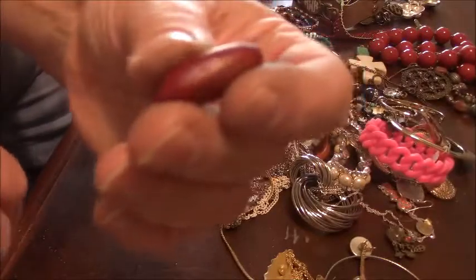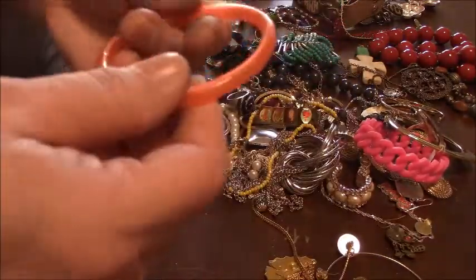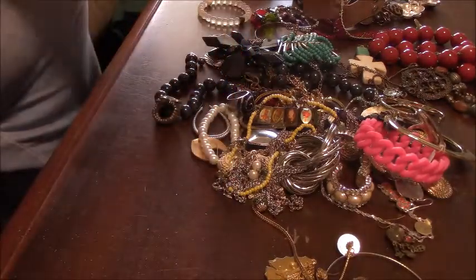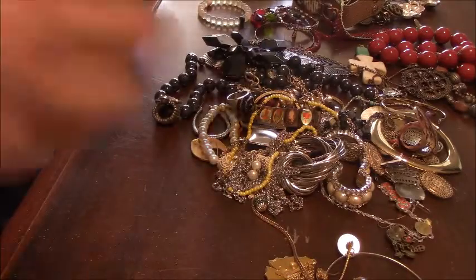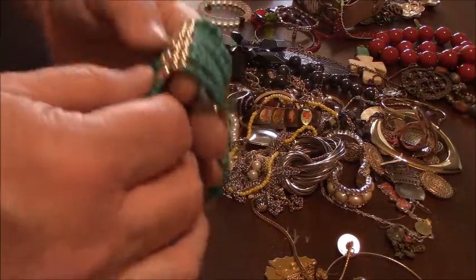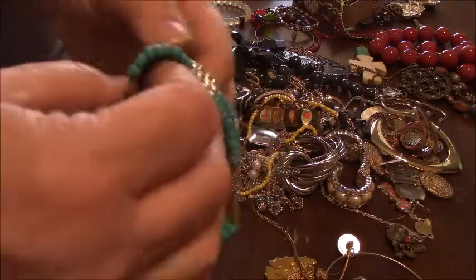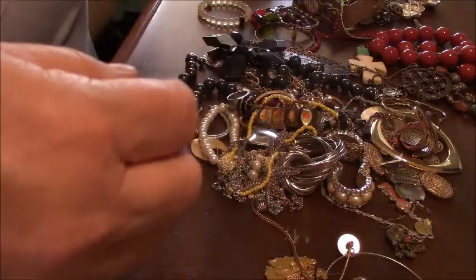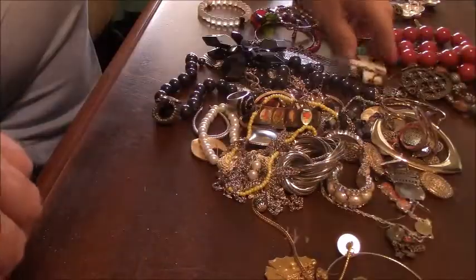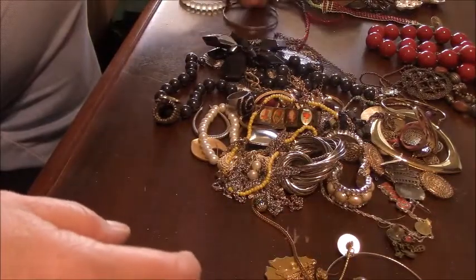Oh, one of those beads from a seed pod necklace. Rubber, that'll go to my granddaughter. Seed bead, well, E-bead and bugle bead. And they're kind of a clear gold and a turquoise. We'll see if that's something somebody'd want. I think I already showed this. I got a couple piles going here. Yeah, I showed these. This is interesting.